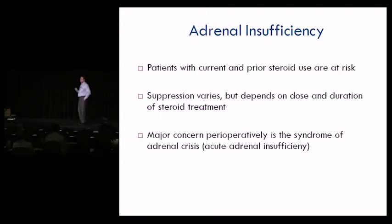So when we think about adrenal insufficiency, there are a couple things we need to take into account. One is past or current corticosteroid or glucocorticoid use in the patient. That's obviously the patient at risk. We do have patients who have adrenal insufficiency who haven't been on steroids, but this is the patient we're talking about. The suppression is going to vary depending on what dose and what duration. Those are the two things you need to know. How long have you been on the drug, and what dose am I using of the drug?